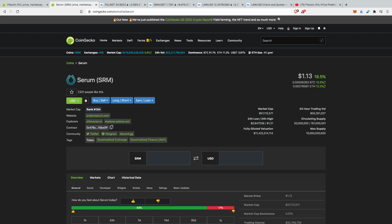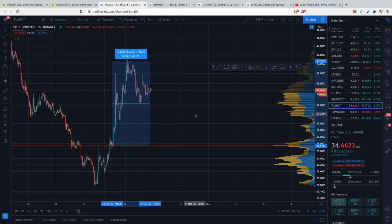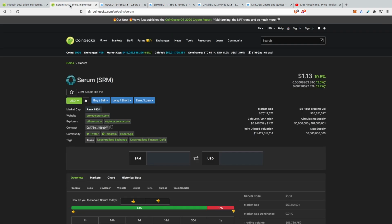So anyway, today's topic is going to be about Serum and why I really think it can have a very good run up, just like Filecoin did. But this one is a little bit different, because obviously Filecoin had a funding rate of around minus 0.75 on Binance, so that's obviously going to propel the price way to the upside.